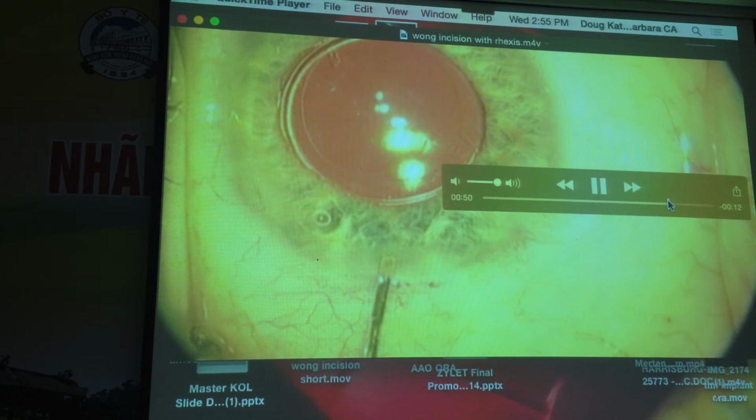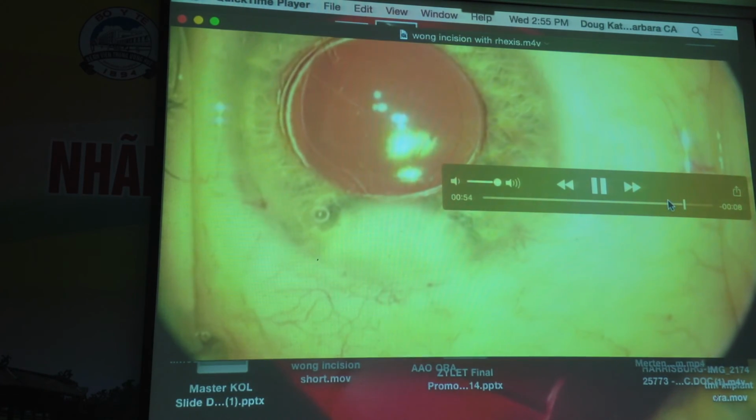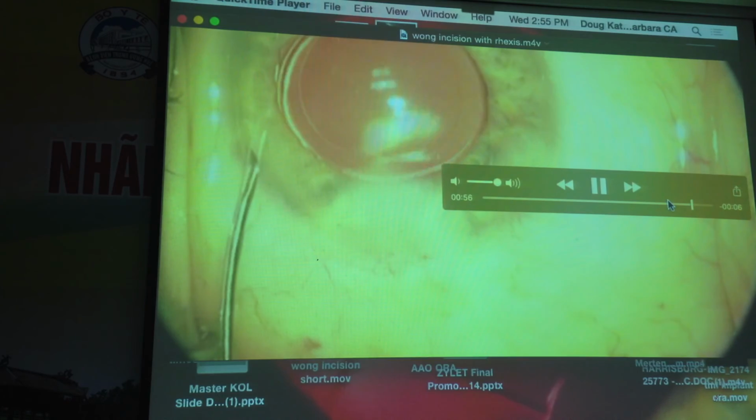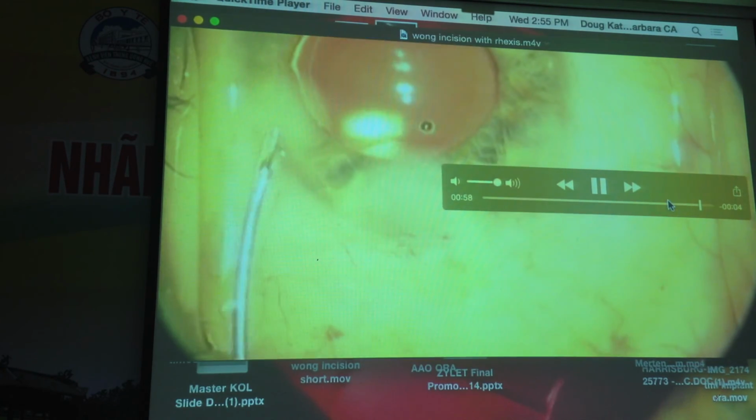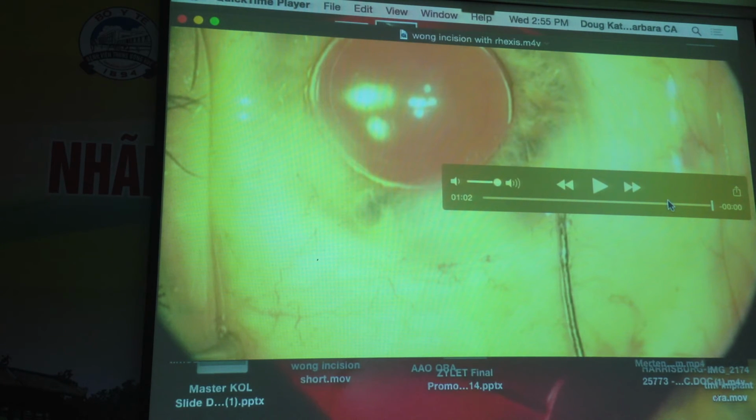Okay, so here I'm getting ready. I'm going to go through that false passage, and that hydrates the cornea and closes the wound. So it's a false passage that closes the wound. And that's very important to get a really tight wound in these patients that I put these accommodative lenses in. I think that's a nice way to go.